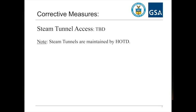Steam tunnel access I mentioned earlier, where we had some flooding waters getting in through the steam tunnels. Those are handled by a separate part of GSA, HODA, which runs the steam plant, and so those doors would be addressed by them, not as part of the capital projects division.